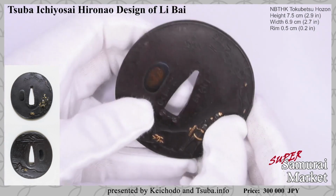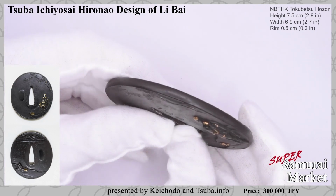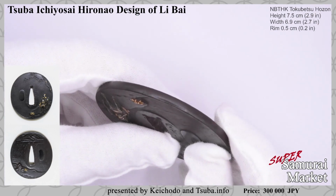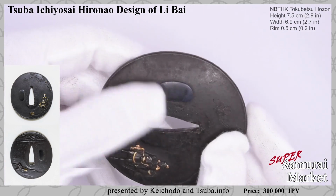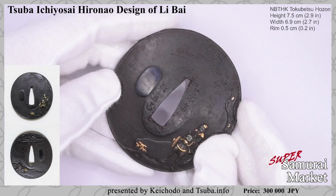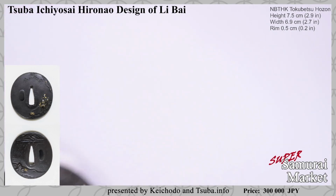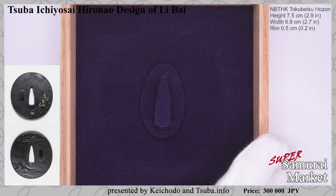means that the surface has been carved down to create a slightly higher rim and seppadai. The poet Li Bai, depicted here, is carved out of the iron, while his face and the horse are inlaid in a silver-greyish shibuichi. Small gold inlays are highlighting the impression. This piece has been awarded Tokubetsu Hozon by the NBTHK in March 2020 and is available for 300,000 Japanese yen.